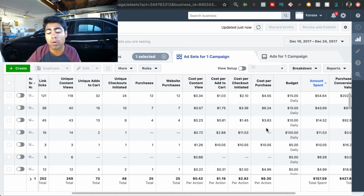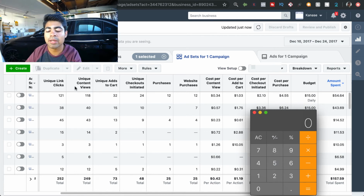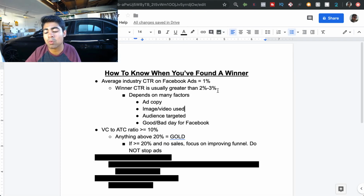But if we look at the main important metric, which is the unique content view to add to cart ratio, we want to make sure that this is above 10%. If we open up our calculator really quick and look at the overall unique content view of each specific ad set and the add to cart, and take the averages, which are these numbers right here, we can see that this was clearly above 10%. Out of 249 people, 73 added the product to cart. So if we divide 73 by 249, we can see that the view content to add to cart ratio was roughly 29.3%. As you can see, this clearly matched my metric, which is that the view content to add to cart ratio should be above 10%. This was about 30%, so 3 times the normal amount.